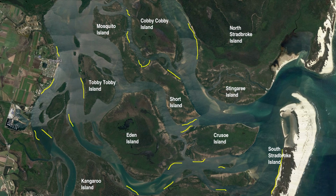Now, while I've marked areas that are more popular than others, there's no hard and fast rules about where you can and can't anchor down the southern end of the bay. I have seen boats anchored everywhere there. Some of the most unlikely spots I would have thought, I've seen boats tied up there. Usually the bigger boats like to sit there and camp for a few days. They'll tie up in just some of the oddest spots.